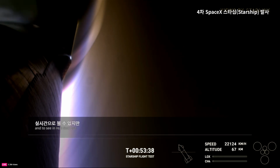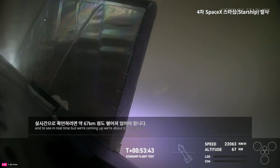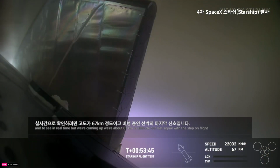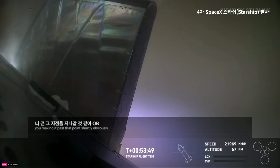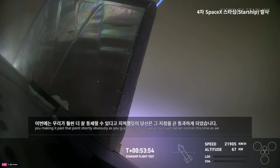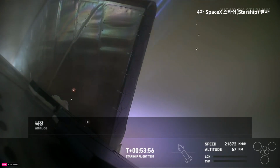We're at about 67 kilometers in altitude. Our last signal with the ship on Flight 3 was at 65, so we should be making it past that point shortly. Obviously, as you pointed out, we're in much better control this time as we re-entered in the right attitude, and our flaps have been steering the way so far.